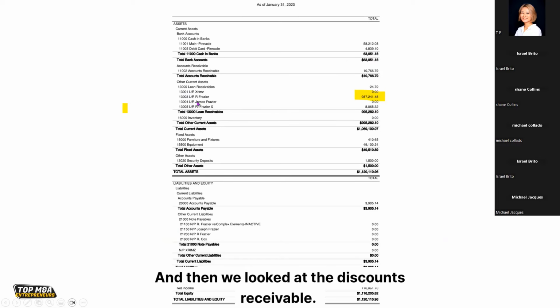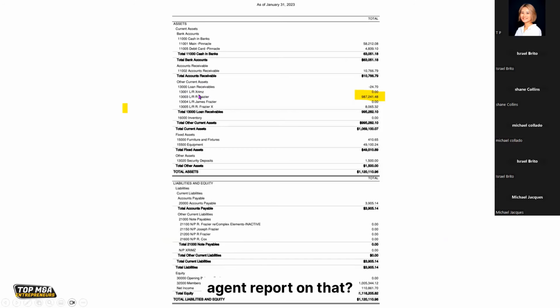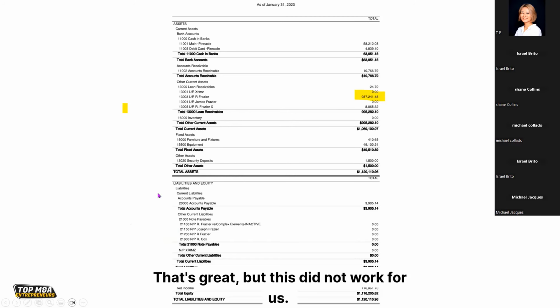And then we looked at the accounts receivable, which was almost $1 million, and then we asked, oh my God, what's the aging report on that? And I think almost 50% of the debt was over a year old. That means it's not going to be collected. This is not an asset anymore. We have to write that off. They didn't have a lot of liabilities. That's great, but this did not work for us. We passed on that one.